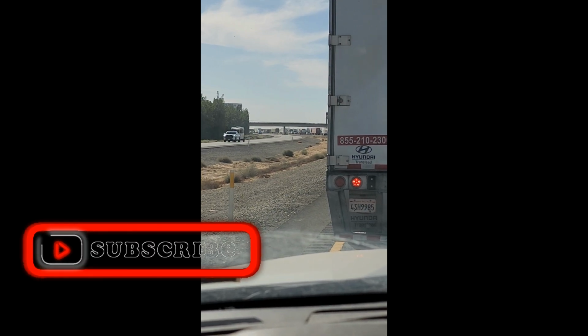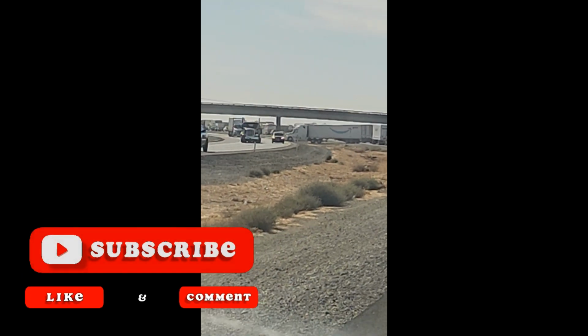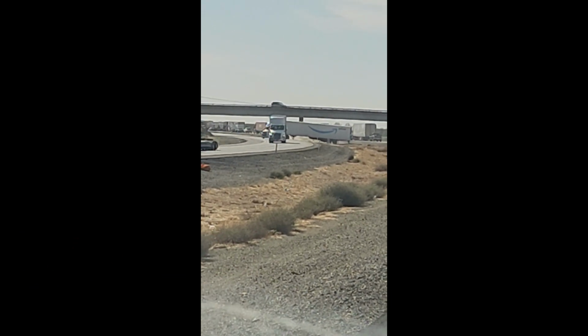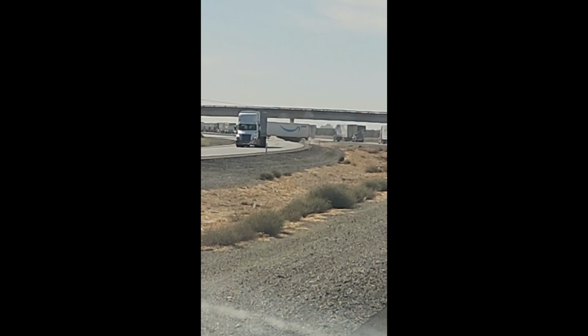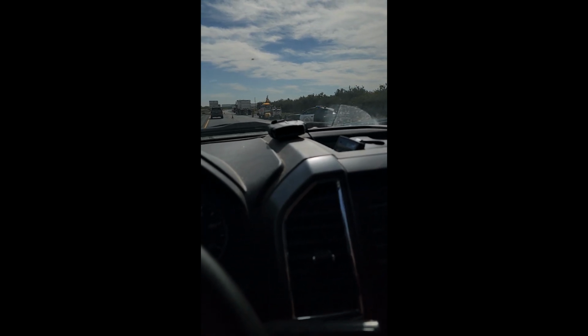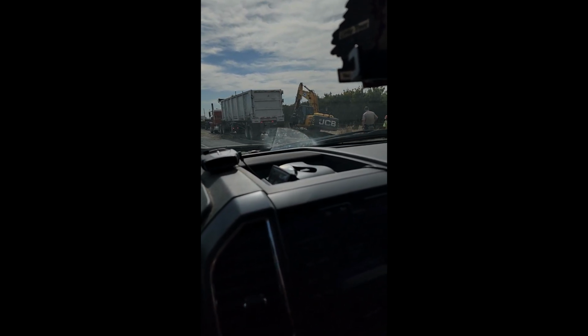I-5 is shut down. It's an Amazon truck. So dangerous. Oh yeah, lost their load across the... Yeah, they had to get... Ooh, what a mess. Holy crap. That was a big mess. I wonder why it was closed for a couple hours.